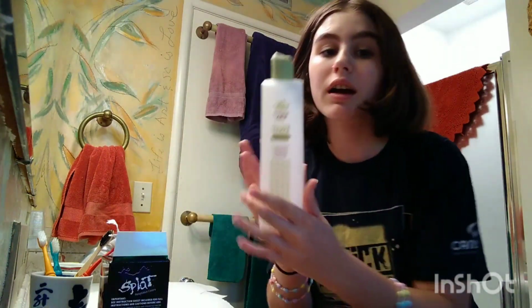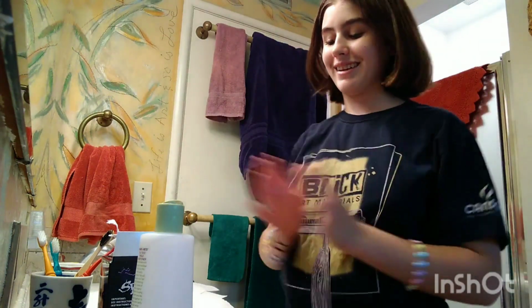Wow, I just don't know what I'm doing. I'm using Trader Joe's tea tree oil shampoo or conditioner. It's tea tree and eucalyptus and peppermint, and I feel like it might burn my skin midway. So I'm kind of stressed out about that.